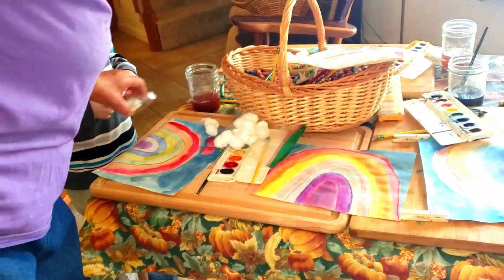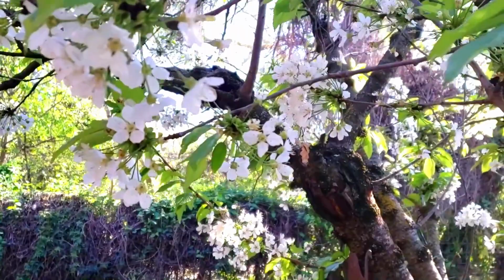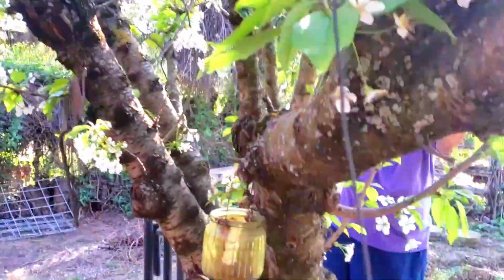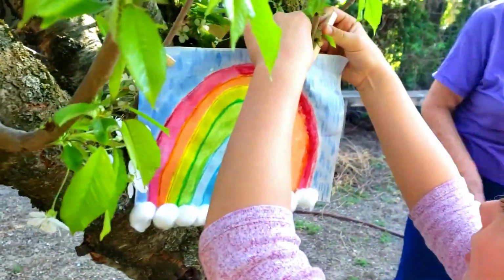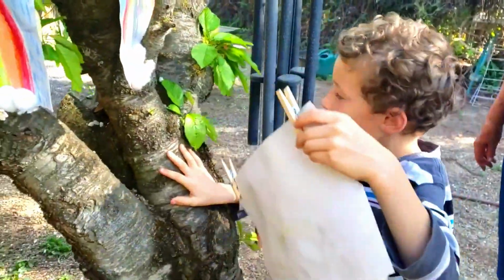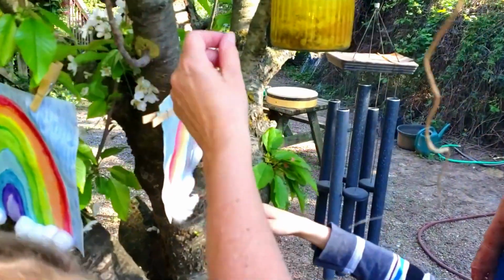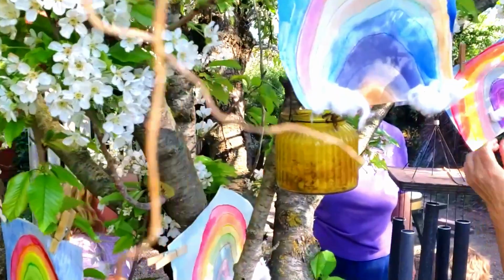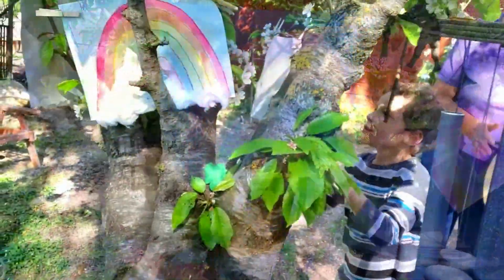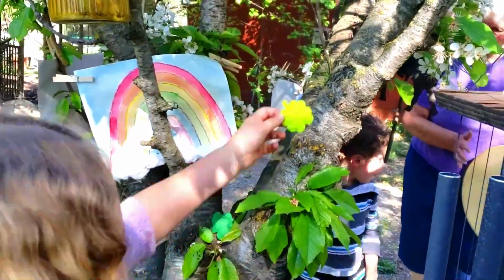Then we headed to the very beautiful blooming cherry tree. And we hung our rainbows in the cherry tree. We all found a place for all five rainbows. And we even added a few shamrocks for the pot of gold.